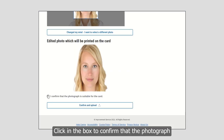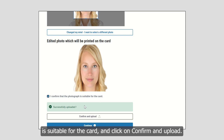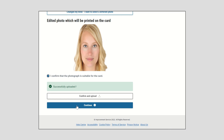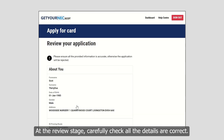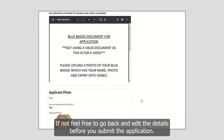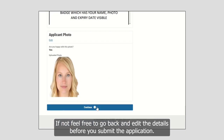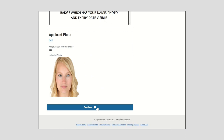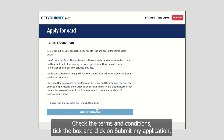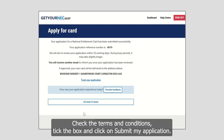Click in the box to confirm that the photo is suitable for the card, and click on Confirm and Upload. Once successfully uploaded, click on Continue. At the review stage, carefully check all the details are correct. If not, feel free to go back and edit all the details before you submit the application. If the details are correct, click on Continue. Check the terms and conditions, tick the box, and click on Submit My Application.